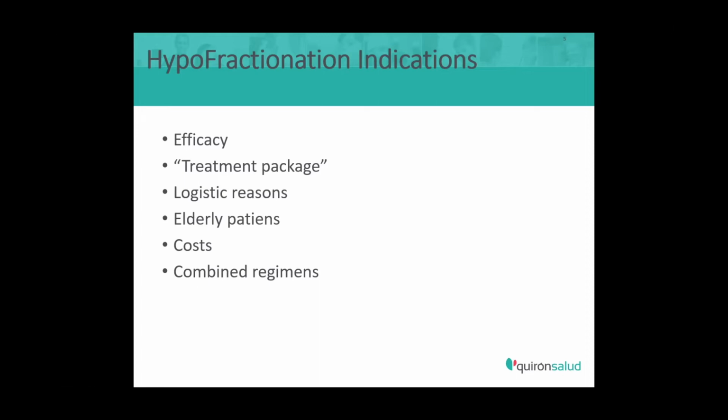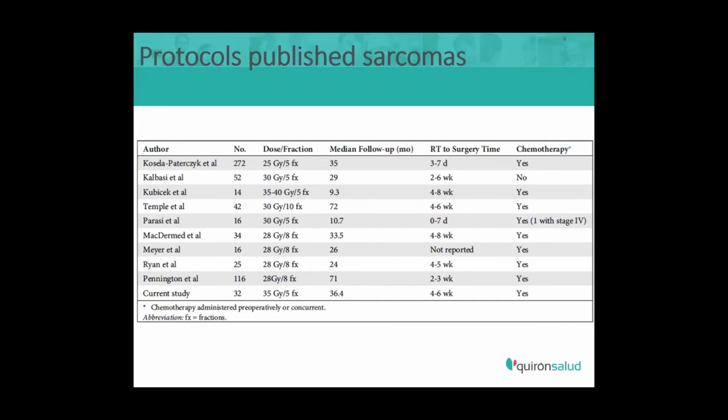Also, when we want to combine regimens, combining radiation with adriamycin is not so nice. So if we have a regimen that takes only 1 week, it's better to interdigitate chemotherapy and radiation. So it has several advantages that I think make it important to change our minds about how we treat our patients with radiation. What we have published, as I said before, are no large series and no long follow-ups, but all of them combined with chemotherapy, and the time from the end of radiation to surgery takes the same amount of time, 3 to 5 weeks.